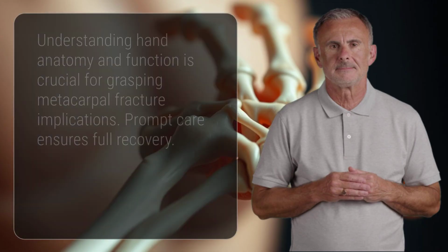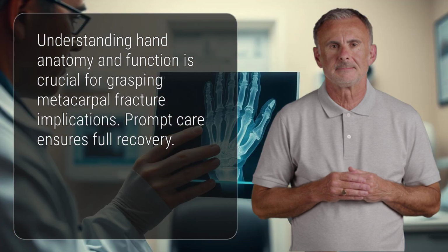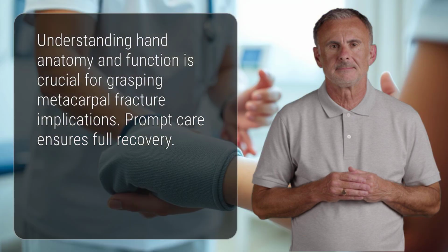Understanding the anatomy of the hand and the way it functions is crucial in comprehending the implications of a metacarpal fracture. Any damage to this area requires immediate attention and appropriate care to ensure a full recovery.